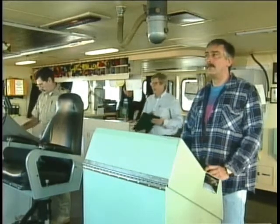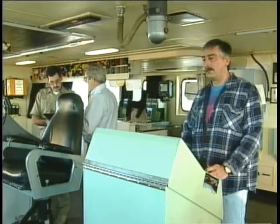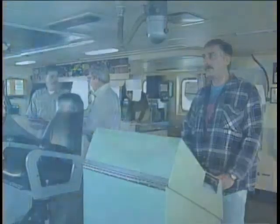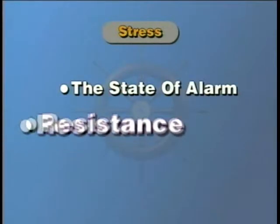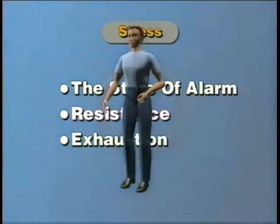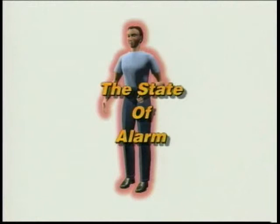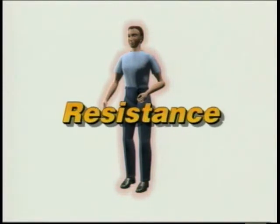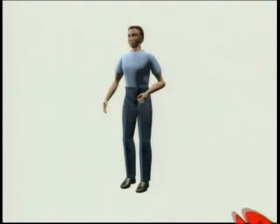In understanding the relationship between stress and performance, it is important to first consider the effects of stress on the body. There are three stages associated with stress: the state of alarm, resistance, and exhaustion. The initial state of alarm takes the body by surprise, and the ability to cope with the stress is reduced. As the body fights or resists the original source, the symptoms gradually disappear.